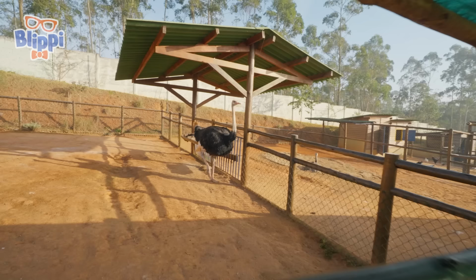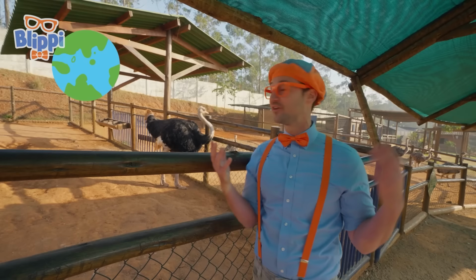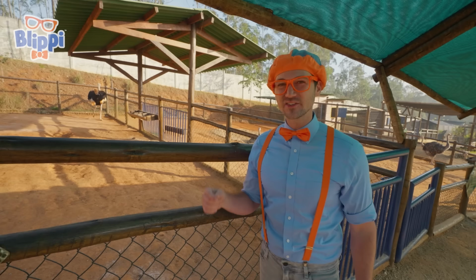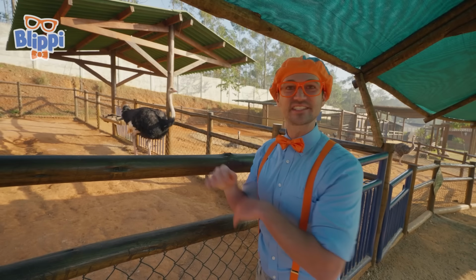Whoa, check it out. Now this is a giant bird. This is an ostrich. They're the biggest bird in the whole entire world. Hey, yeah, his name is Romeo. Wow, and he is so tall, even taller than me. And did you know ostriches' brains are so small, they're smaller than their eyes? Wow, they must not be very smart, right? Oh, but they can run so fast. And did you know ostriches can't fly? Wow, who would have known?